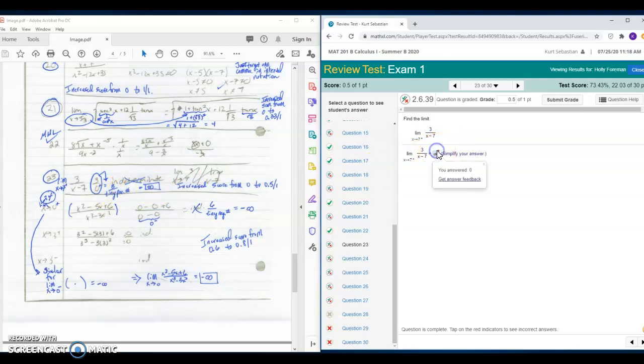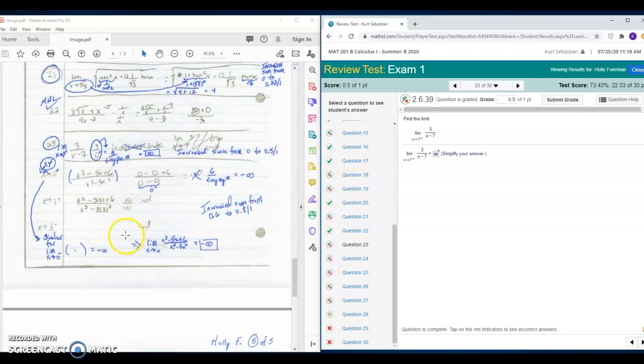I think you wrote the answer as 0 because you just weren't sure what to do, but I felt like you had the correct idea of plugging in. You got 3 over 0. That's not indeterminate. 0 over 0 is indeterminate. 3 over something close to 0 is infinite. It does not exist. But again, I increased the score from 0 to 0.5 on there because you did show me that work. This is a very similar situation in number 24.